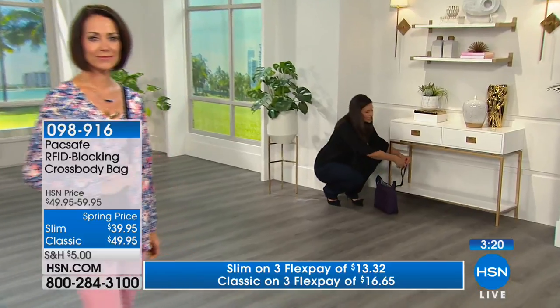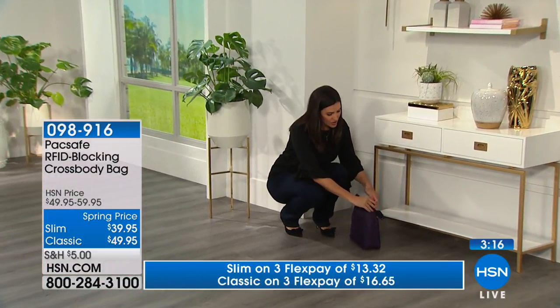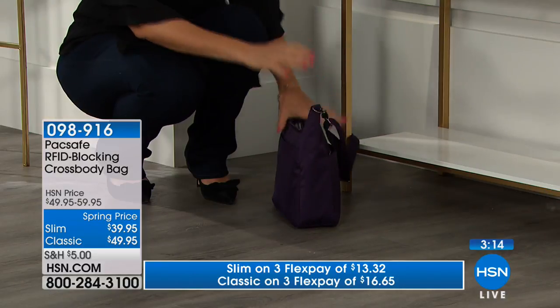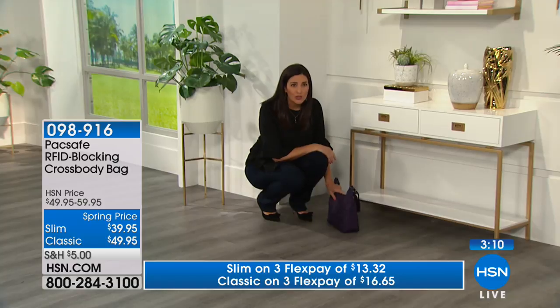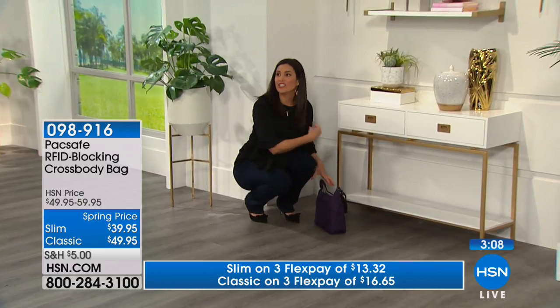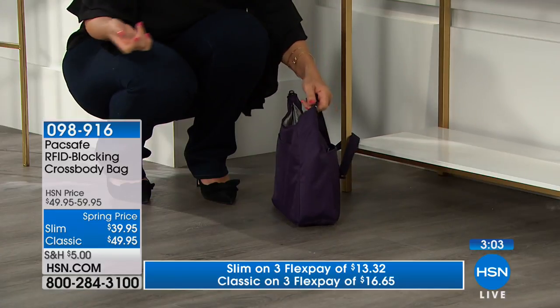Well, take this and lock it around something that has an enclosed leg, and then you put it back here, you twist and lock, and then you feel a little bit more secure walking away from it. Maybe it's your grocery cart that you walk away from, and you put it to the grocery cart, and you turn around for a second, you get your eggs. Well, in 30 seconds, your purse could be gone.